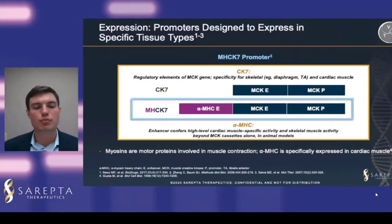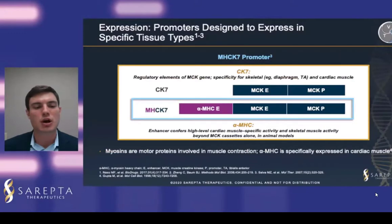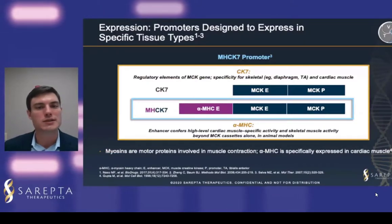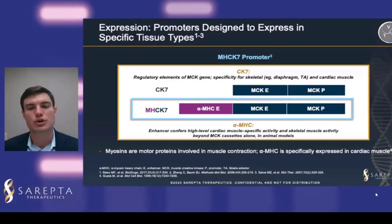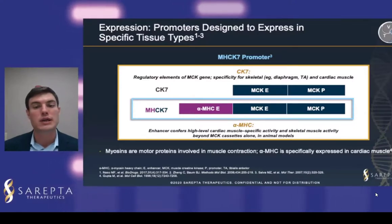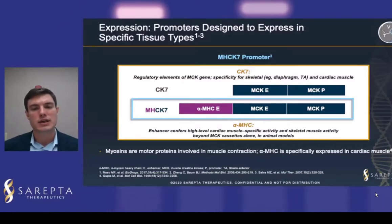Now, two promoters that we utilize within our LGMD gene therapy programs are both muscle specific. The first of which that we're going to talk about is the MHCK7 promoter. So you can see in the structure of the MHCK7 promoter shown here that this involves regulatory elements of the muscle creatine kinase promoter combined with enhancer elements from that same muscle creatine kinase sequence.